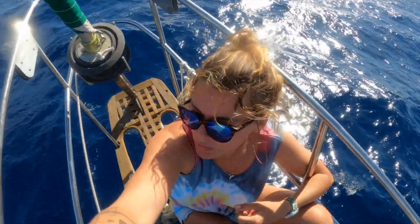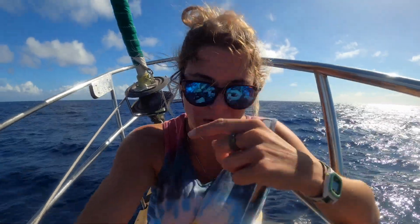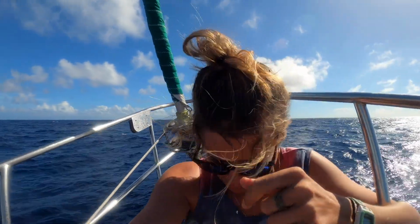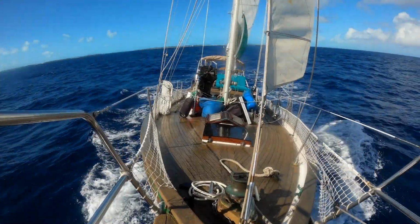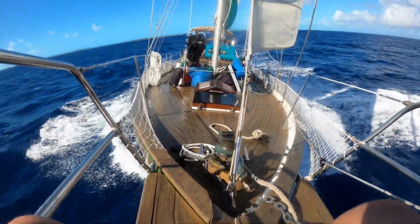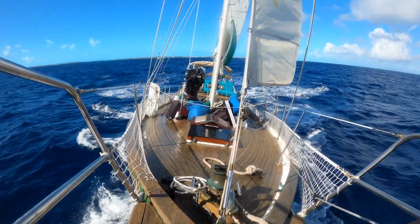Like the driest spot on the whole boat right here. Hello. I had to come up here to check the anchor, make sure it was secure. The mantis doesn't really fit in our pulpit here very well, where it's supposed to go. I forgot what that's called, chock? Whatever that's called, where it goes through, I had to secure it. I gotta wait a little while before I can go back.